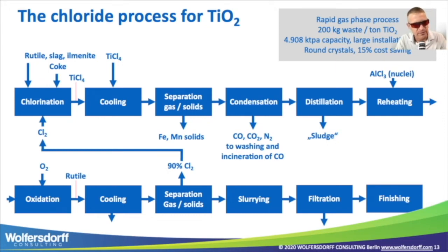So what do we do? The feedstock is rutile, slag, or ilmenite. It needs to be a very pure feedstock because essentially the whole feedstock is chlorinated and we're producing tetra. Tetra is titanium tetrachloride, and this tetra is cooled. There's added nuclei, and we are adding more tetra for the crystal growth. We have a separation of gas and solids. We condense, we go into distillation.